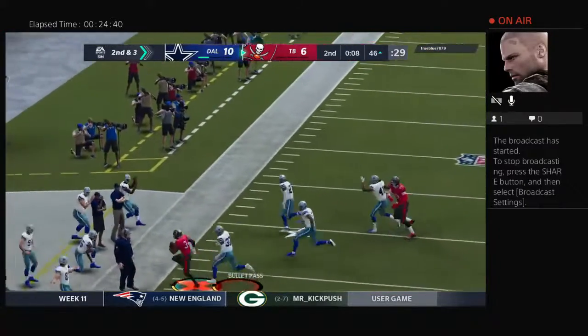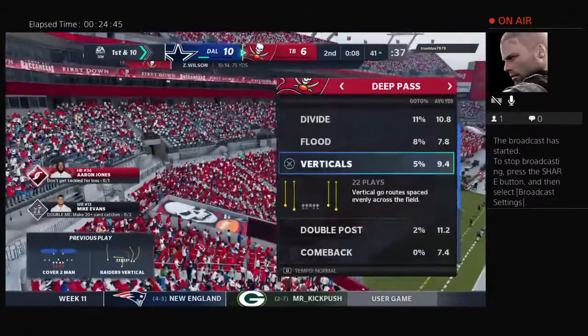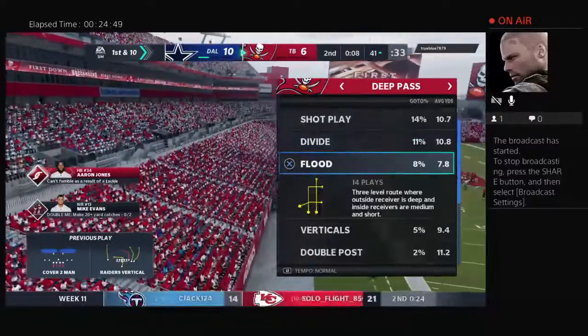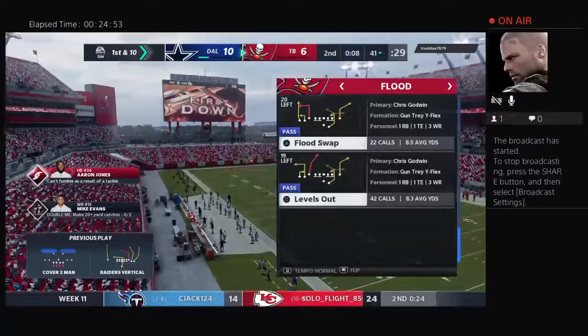The left side completion to Jones. And he's got this down a yard or 2 shy of the 40 before he's out of bounds. A gain of 5, good enough for the 1st down. 1st and 10 at the 41-yard line.